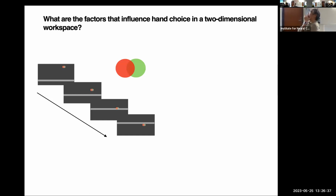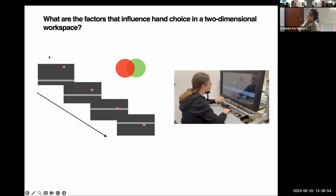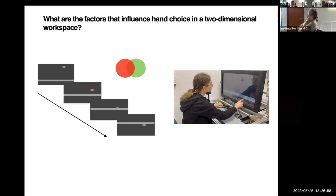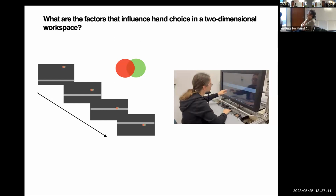And not only do they make that touch, but this gray bar is moving in the opposite direction, moving upwards, and they have to touch that target while it's intersecting the gray bar. Okay, and this is what it looks like. Notice here that her hands are starting from a central position in front of her, but move those hand positions as well. And for now, I'm just focusing on this first-order question: which hand does the subject choose to use to perform this task?